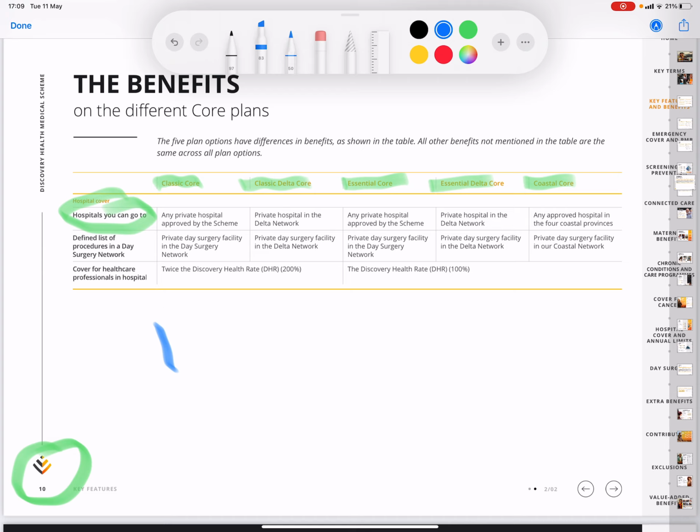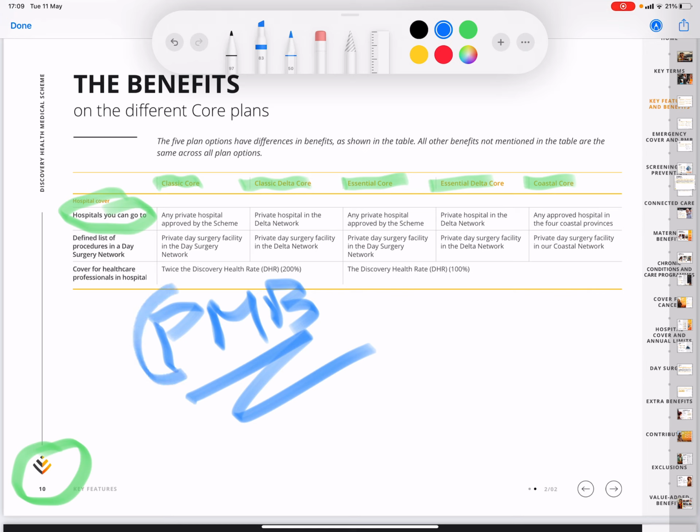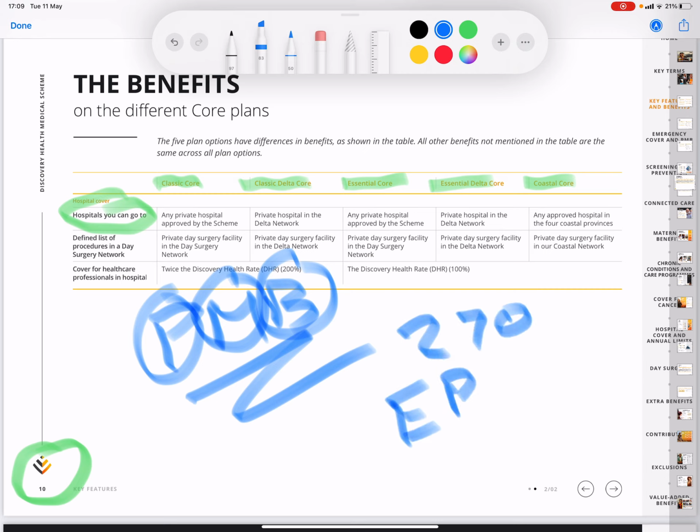Remember that if it is for a PMB procedure, any co-payments will be waived and you will be able to go to any hospital. PMB procedures, in short, are prescribed minimum benefits. And this is the legal amount of cover that you are allowed to receive because you are a paying member of a medical scheme. This is a list of 270 conditions, and it also includes life-threatening emergencies where your life is at risk or where you can lose a limb. So very important to know when you can make use of PMB benefits, because it is something that you have and it's a high quality of care because you are a member of a medical scheme.